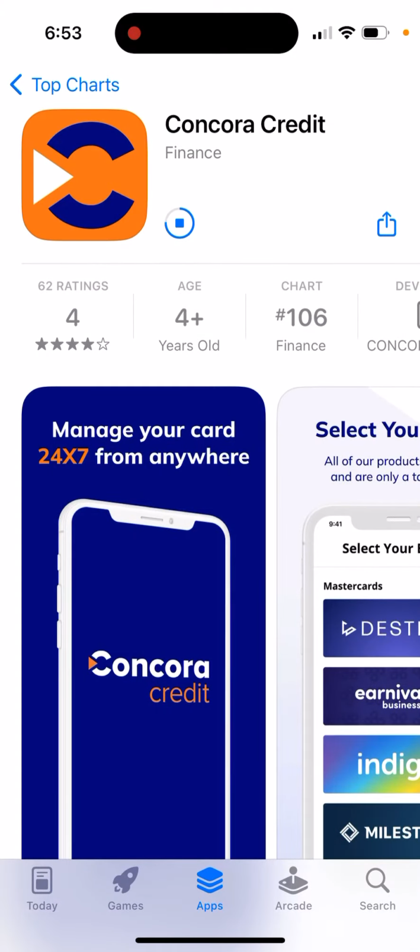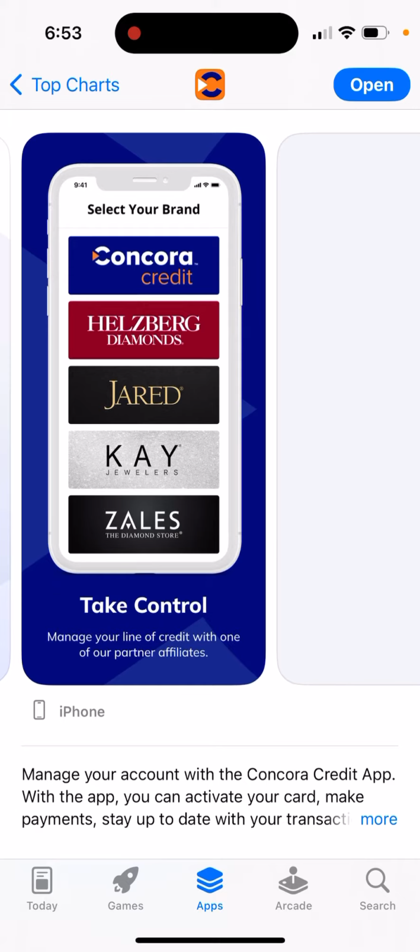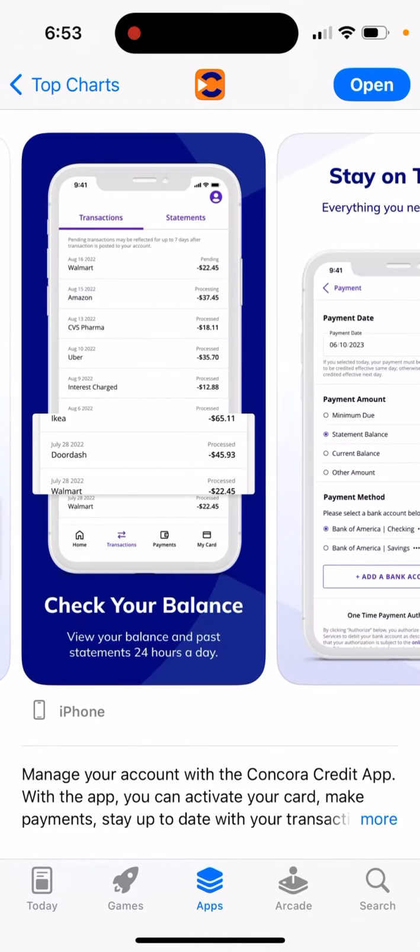Manage your card 24/7 from anywhere. Select your card. All of our products are here and are only a tap away. Select your brand: Concora Credit, Helzberg Diamonds, Jared, Kay, Dale, Step Pay. Done.